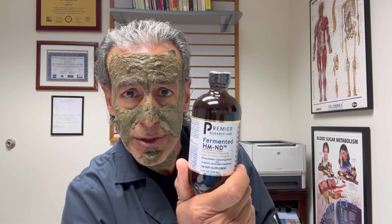You can also, if you're doing a large mud pack to a larger area, instead of just using this liquid, add some distilled or purified water to the mix, so that you're not using this whole bottle up.